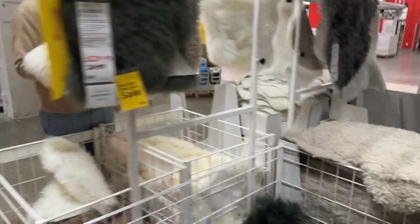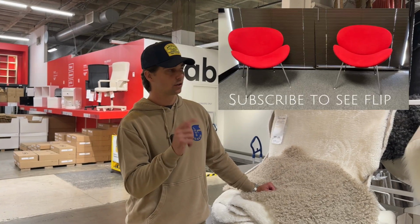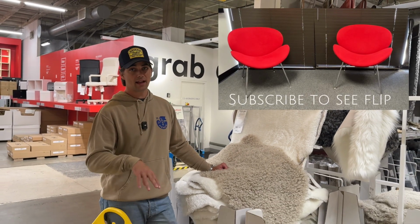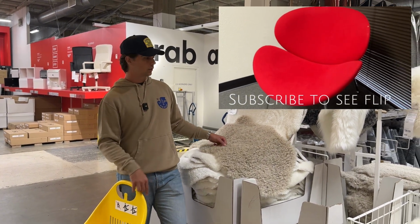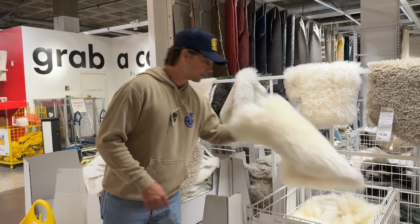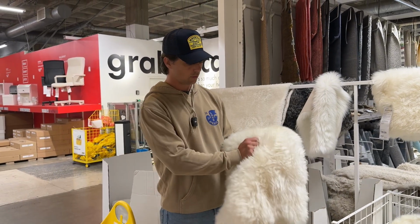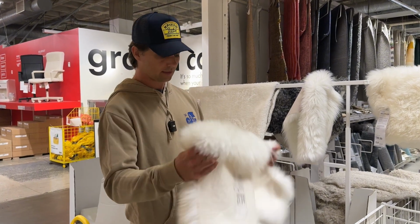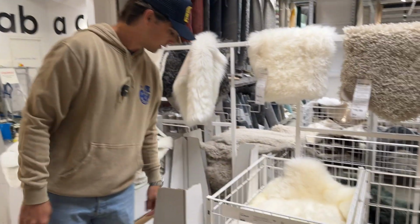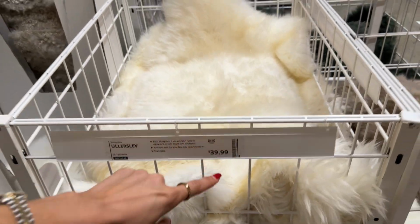Who's checking out the white? This one, really good to drape on top of chairs. I thought on the chairs, the chrome legs, you paint them black, so they're completely blacked out. And then instead of the red, you go with the sheepskin. So you have the black with the white wool. Ooh. I think that would be a pretty cool aesthetic. And that is $40 for one.